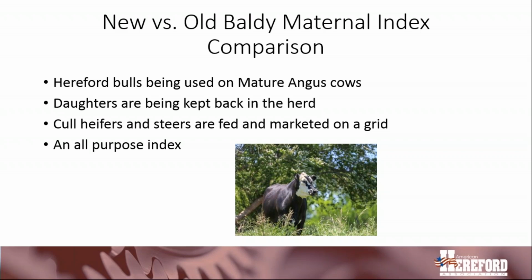And so I just wanted to share, we all went through this change as breed associations relative to the methodology that we've used over time, here recently within the last 2 or 2.5 years. But we've also evolved our suite of traits and incorporated these new traits into our selection indexes. And so I thought I would give a comparison to highlight those with one of our female indexes, or all-purpose index that we have, Baldy Maternal Index.